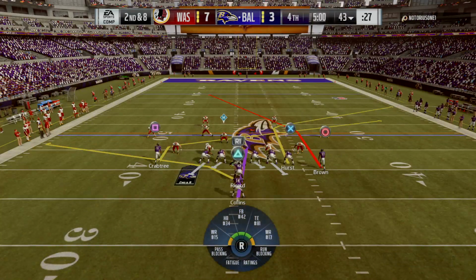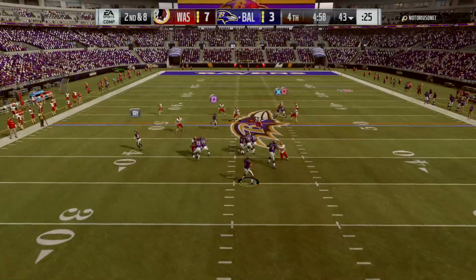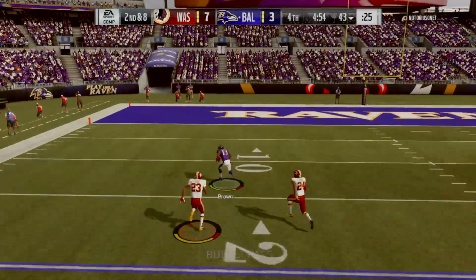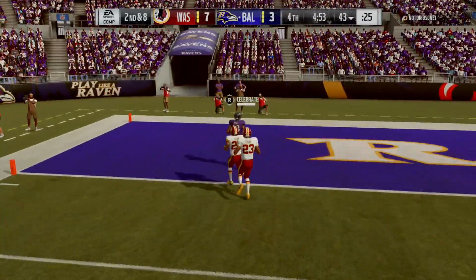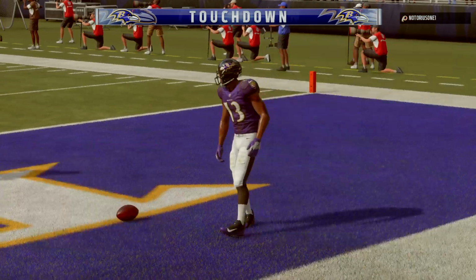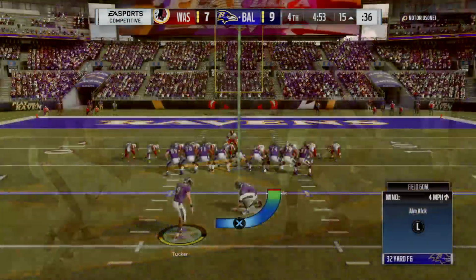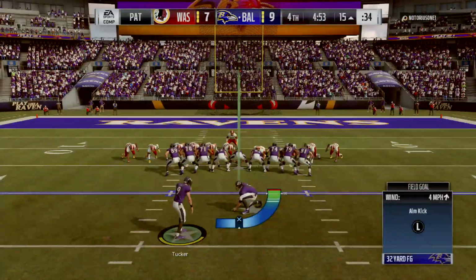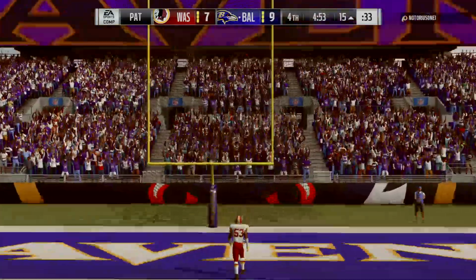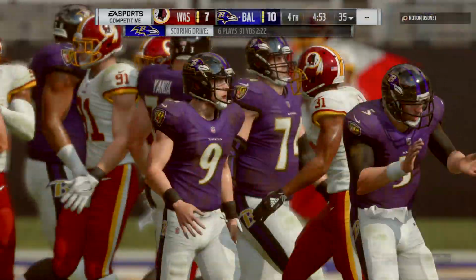All right, now, lucky 56. On 2nd down, Jackson. He's going deep for Brown. This is caught inside the 15, and all the way in for a Ravens touchdown. John Brown, 57 yards. And the Ravens have taken the lead. Tucker able to connect on the extra point, and the lead is now 10-7.